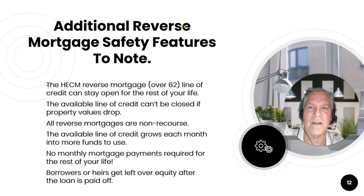It's a non-recourse loan. If you ever end up owing more than the property value, you don't pay the gap. You don't pay the difference. Neither do your heirs. The insurance companies either have insurance or they just absorb the difference. HELOCs are not that way. If you don't have enough to pay them off, that lien will follow you.